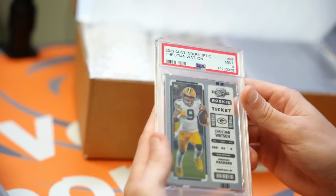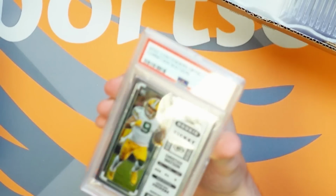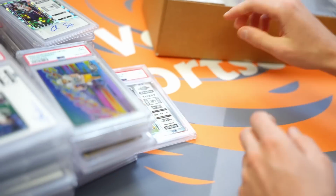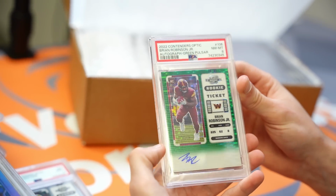Christian Watson. Who graded the base Christian Watson card? I did not do this. I did not send this. I don't know who sent this. A base rookie Christian Watson should not have gone through grading. That is quite unfortunate. To 30, Brian Robinson, PSA 8 on card.